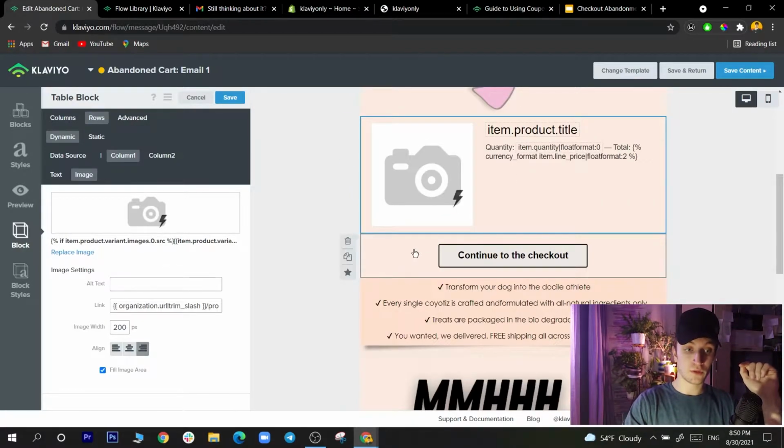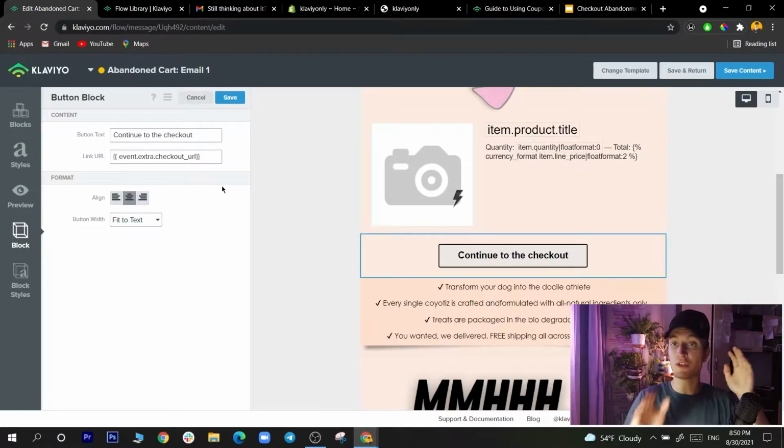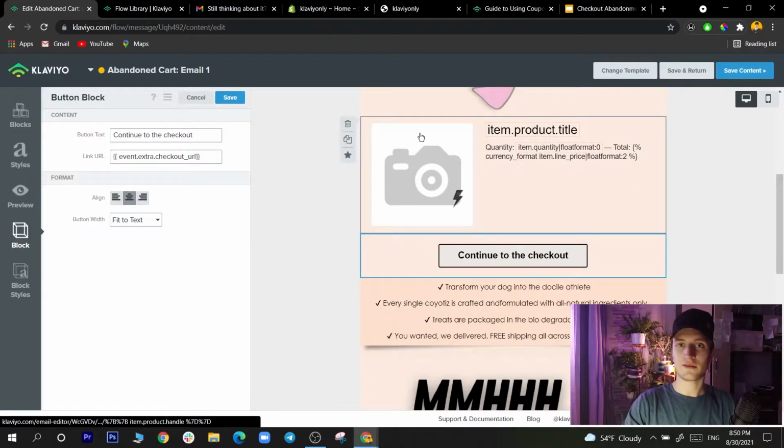Here though, with this button, you send them straight to the checkout. You see the event extra checkout URL, you send them straight to the checkout. That's the button that you're going to use to send them to checkout. If you mix it up, you're screwed. Pardon my language again, but you're losing money, right?